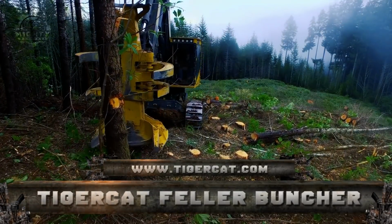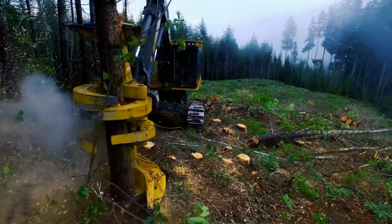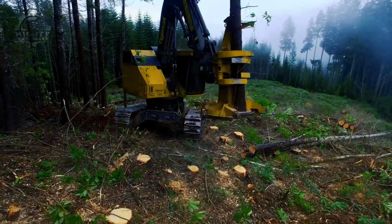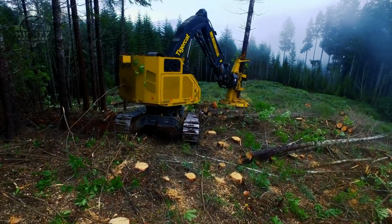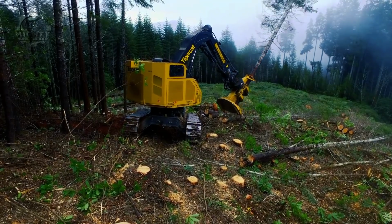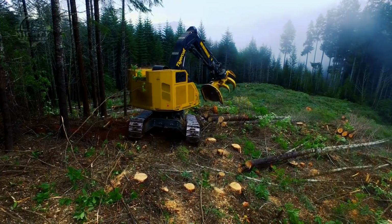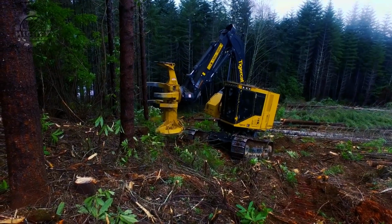Next, we have the TIGERCAT LX830D. It is one of the high-performance, compact leveling feller bunchers specifically designed to operate within steep terrains. Through its closed-loop track drive system, its speed, performance, and efficiency on slopes are taking many steps up.